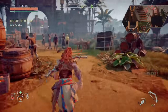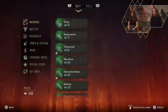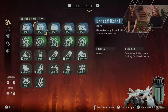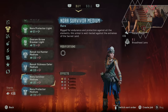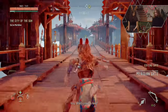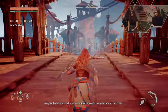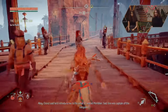Alright. Back to Meridian. You're subject to search. Not me. This is outrageous. I love those geese just walking around here. Is there anything that we want to give away? In Meridian, I want to keep these lenses for now. I guess we still haven't got enough shards for anything that we want. But we'll keep persevering. Also, we haven't seen any chargers. Did we run into Glinthawks and chargers? We just saw them in the distance, I think. I don't think we saw any chargers. I talked to him the night before the proving. Aaron said he'd introduce me to his sister if I visited Meridian. Said she was Captain's sister.